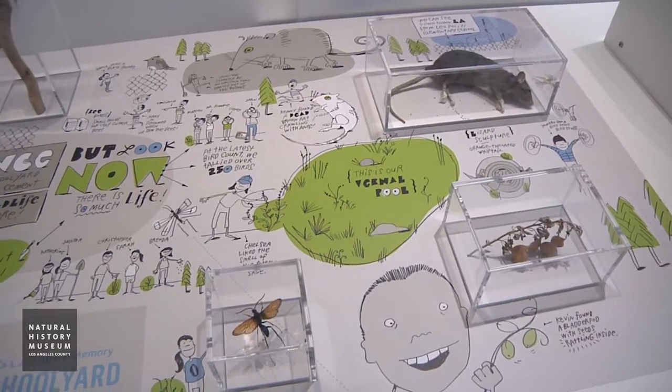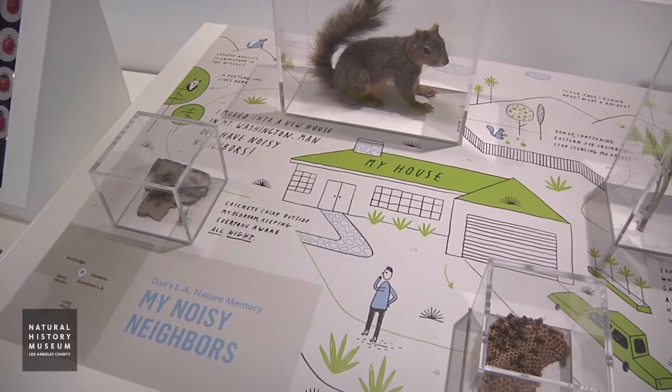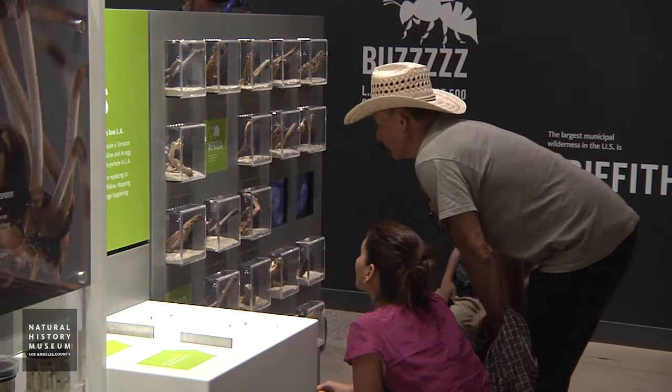The Nature Lab's contemporary and engaging design, rich use of collections, and emphasis on stories about wildlife and discovery introduce visitors to scientific topics that are timely and significant, but also relevant and very personal. The Nature Lab gives us a new way to experience the world around us. It's fun, interactive, and personal, and fulfills NHM's mission to inspire wonder, discovery, and responsibility for our natural and cultural worlds.